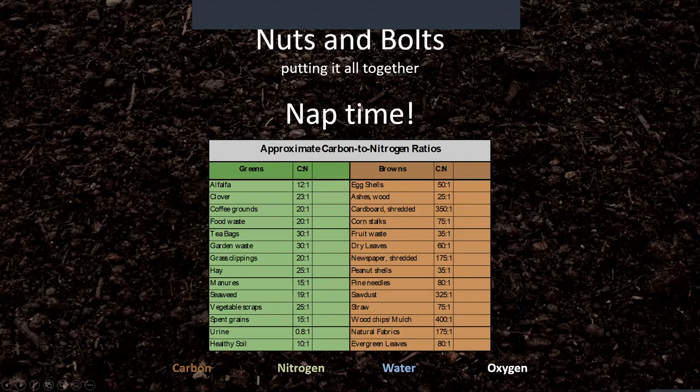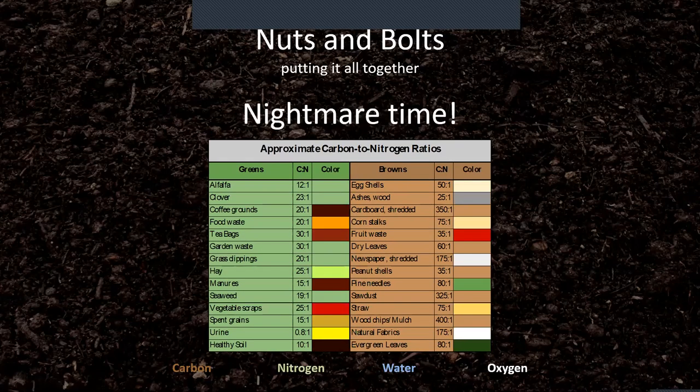I've just made everything worse. I've added a bunch of colors to everything, and I think this is a huge problem. So what I've done is actually provided the normal color of the things. So even though it's green, coffee grounds are brown.